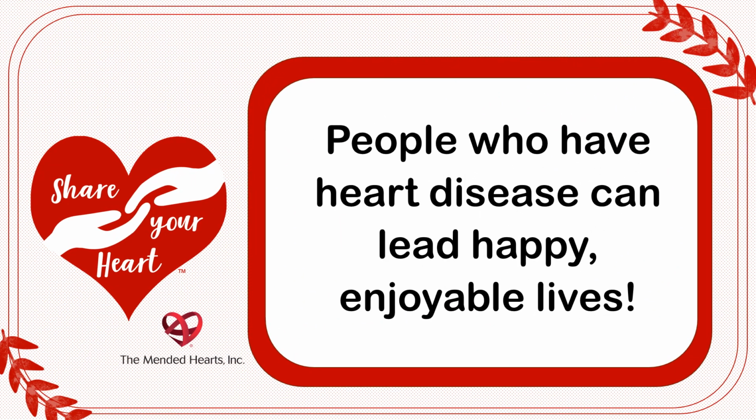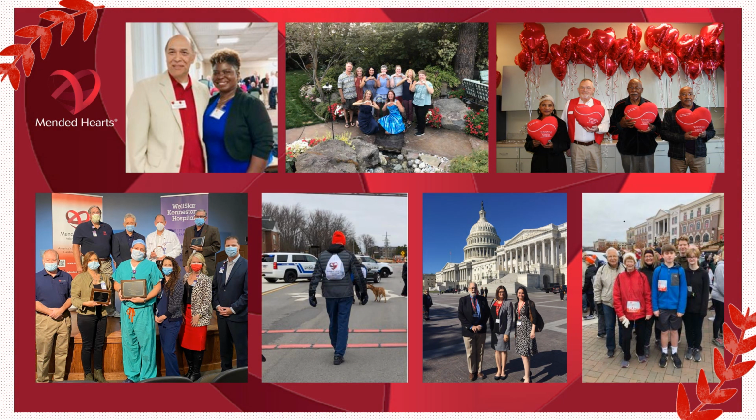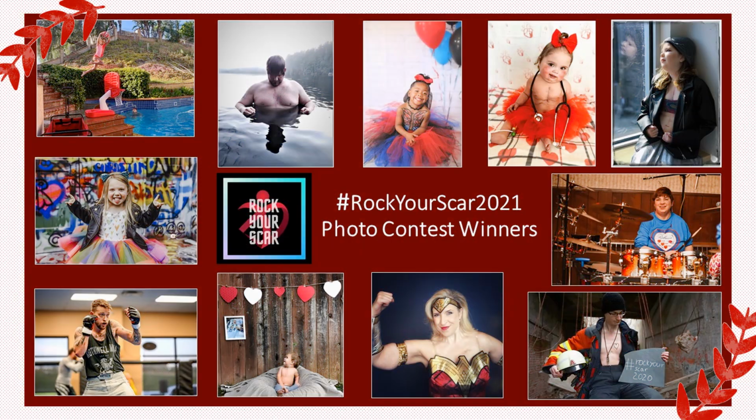People who have heart disease can lead happy and enjoyable lives, as you will see. Here are many people with heart disease living their best life. And here are people born with congenital heart disease who are also rocking their scars, both physical and non-physical.